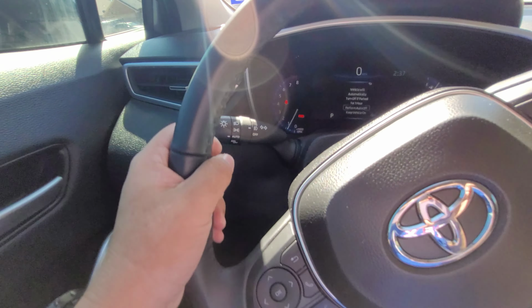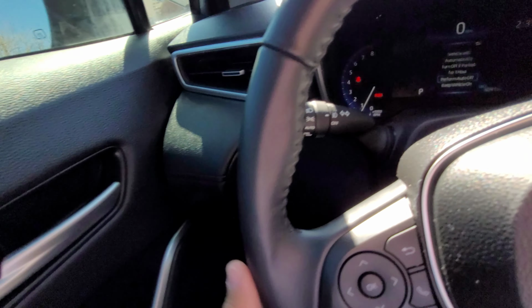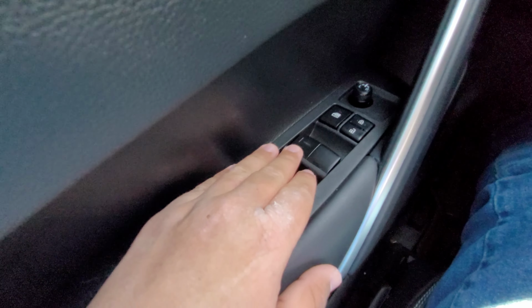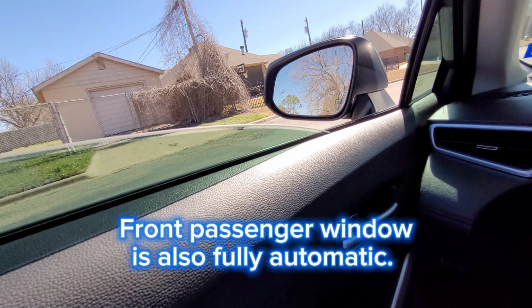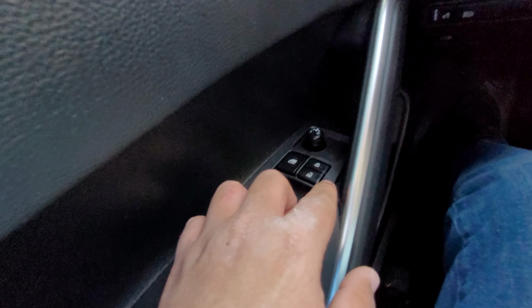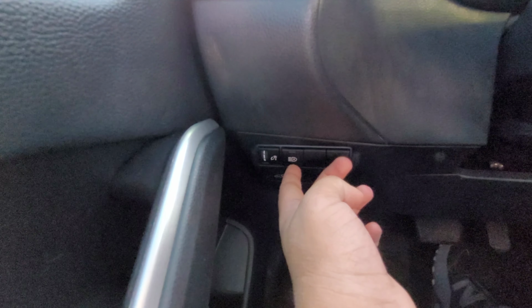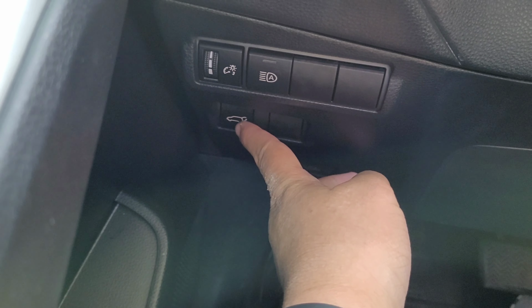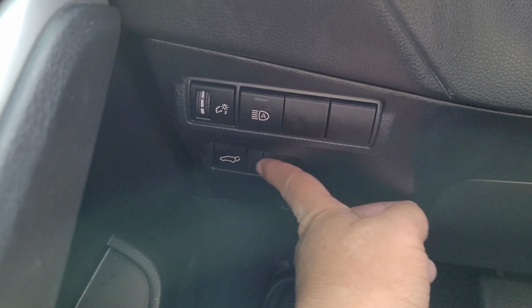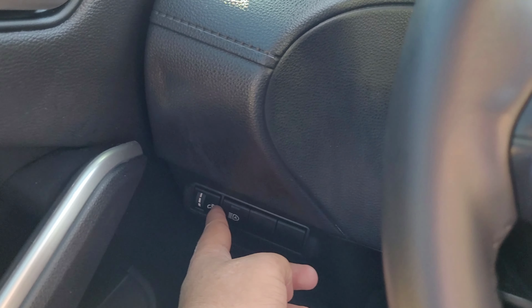But to the left of the steering wheel, you do have your turn signal and light stalk. Down here, you do have all your power windows with automatic down and automatic up on the driver's window. You have your lock and unlock button, your mirror controls and your window locks. Down here you have your automatic high beams, I believe, as well as your trunk release, I think. I don't think that's the adjusting button for the height, I think that's just the release. And you also have your gauge dimmer.